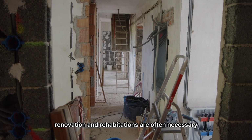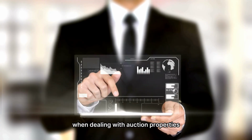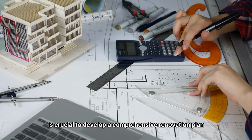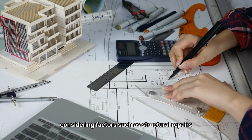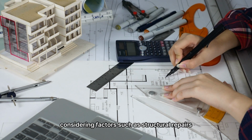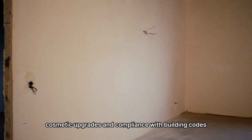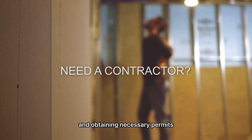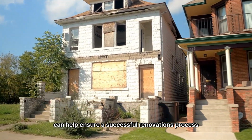investment decisions. Renovation and rehabilitation are often necessary when dealing with auction properties. It's crucial to develop a comprehensive renovation plan and budget, considering factors such as structural repairs, cosmetic upgrades, and compliance with building codes. Working with experienced contractors and obtaining necessary permits can help ensure a successful renovation process.